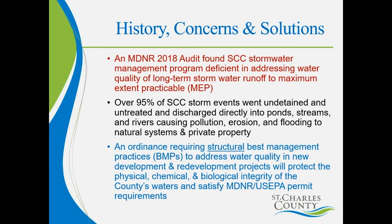In 2018, we had an audit by the Missouri Department of Natural Resources, and they found that our stormwater management program was deficient in addressing water quality of long-term stormwater runoff to the maximum extent practicable.